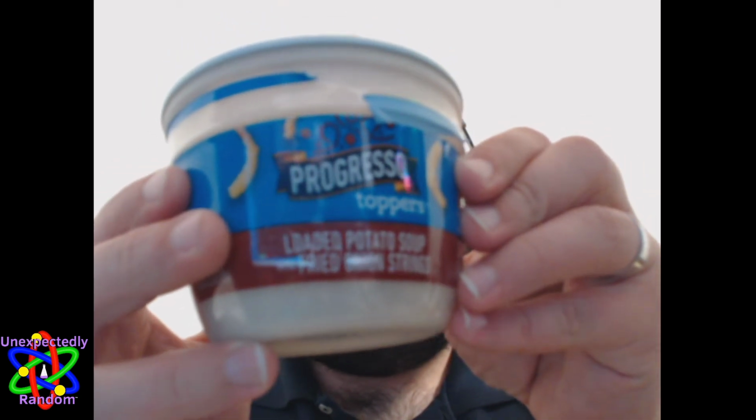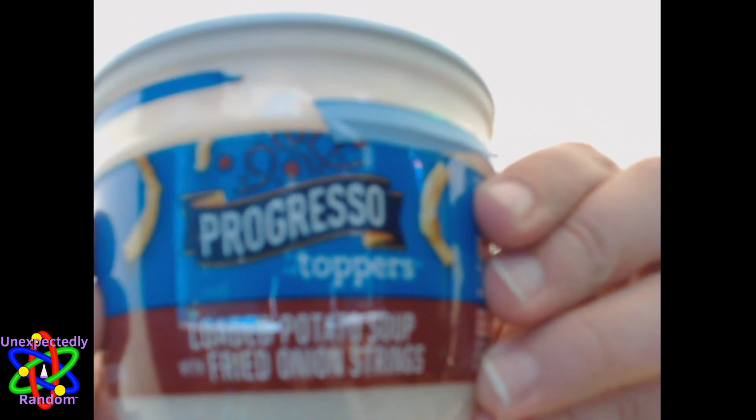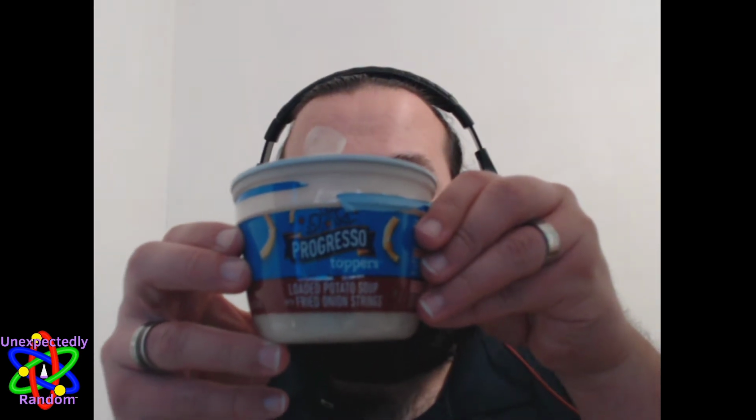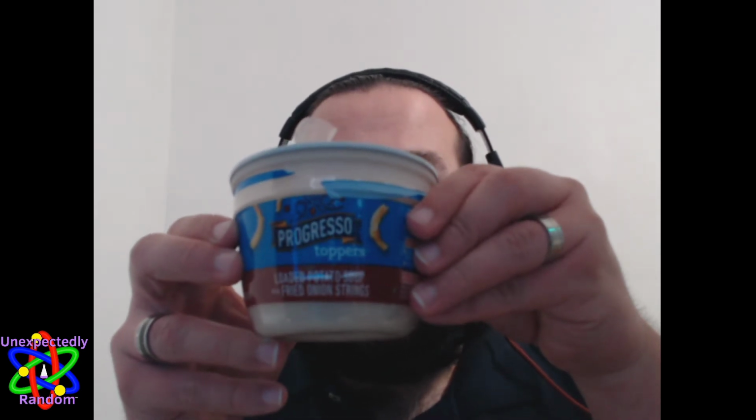Next up, we have the loaded potato soup with fried onion strips. Let's see if we can get that to refocus. Maybe, maybe not. I guess not. Loaded potato soup with fried onion strings. The fried onion strings are right there. I love these little guys. They're a delicious replacement for chips if you need a small little salty, oniony snack.